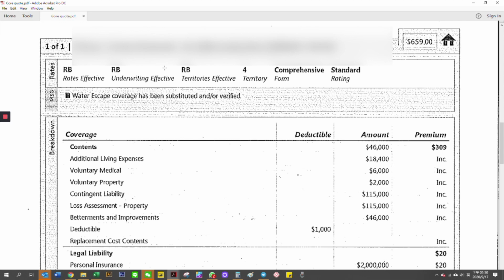The bottom corner over here is basically the ratings designed by the insurance company, so you won't need to worry about this part. But what you want to pay attention to is the form over here. Typically there are two forms: comprehensive form or all risk form. The other name is called broad form.